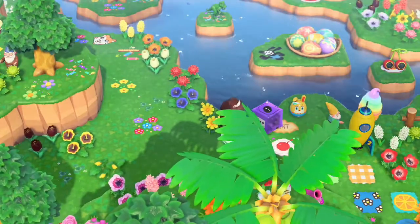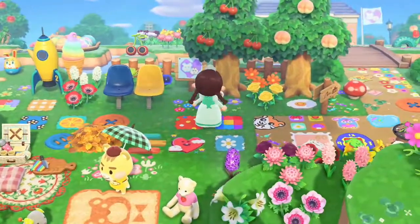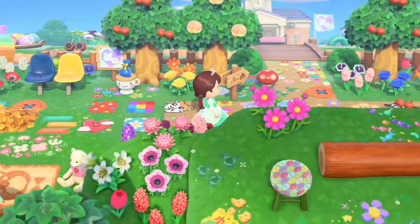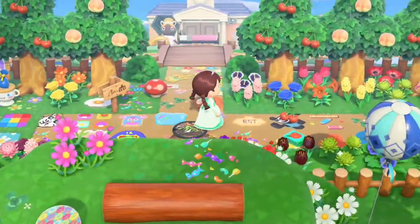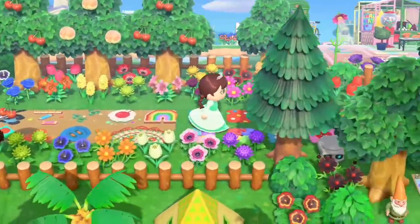Oh my gosh, look at this. This is so cute, though. Can you imagine? Let's see. Can I actually pick that up? Nope, I can't. I'm always hoping that I can pick up the presents and stuff, but you can't here. I mean, look how much work has been put into this, though.